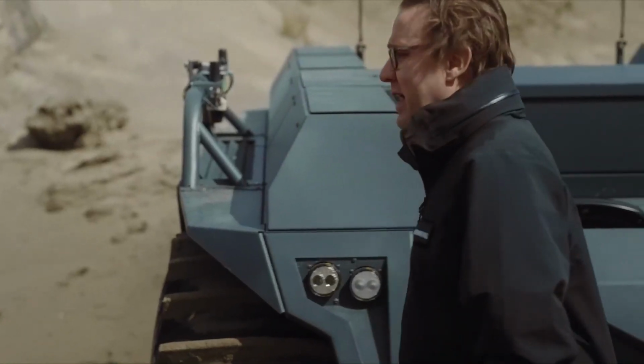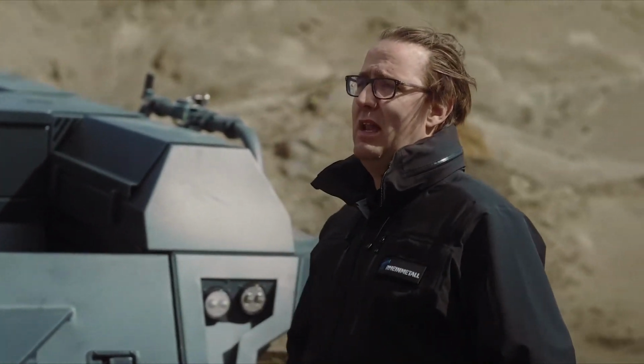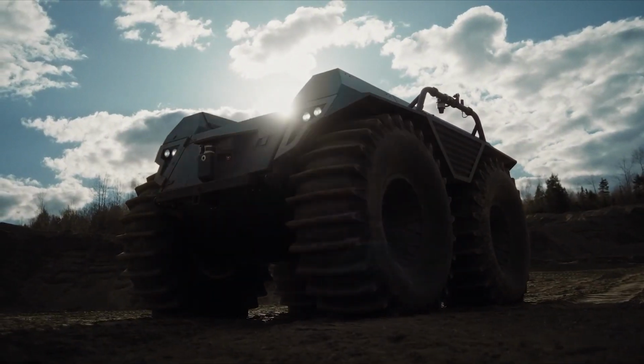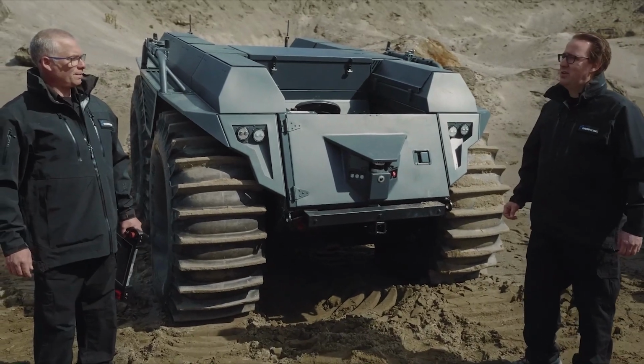Now, there are other interesting features embedded in this platform, such as integrated batteries allowing silent watch missions, as well as ballistic protection to protect the key components of the vehicle. Now, Dominique, can you tell us more about the autonomous function of this vehicle?